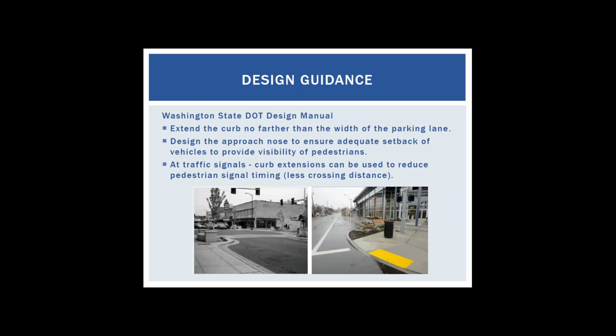Here's some guidance from the Washington Design Manual. The first is extend the curb no further than the width of the parking lane. So that typically will be about 8 feet. Design the approach nose to ensure adequate setback to parked vehicles to provide visibility of pedestrians. And we'll show that coming up in a few slides.